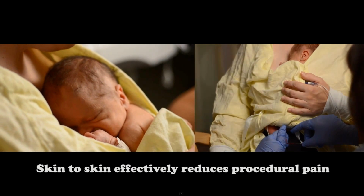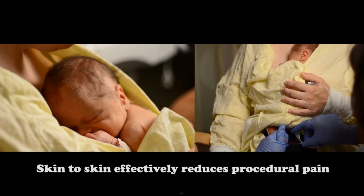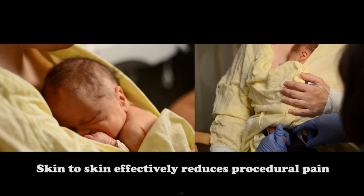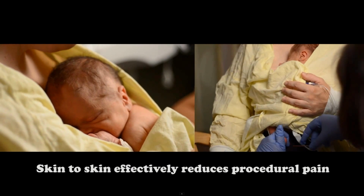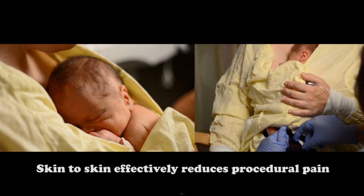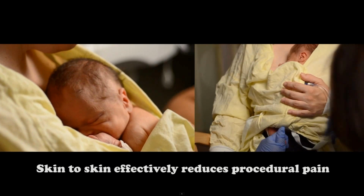Having the baby in kangaroo care helps to reduce their pain and distress from blood tests. In order for kangaroo care to have the best effect, it may be started 15 minutes before the blood test. Ask your nurses or doctors about kangaroo care during blood tests or other needles, as well as other ways that you can help babies during painful procedures.